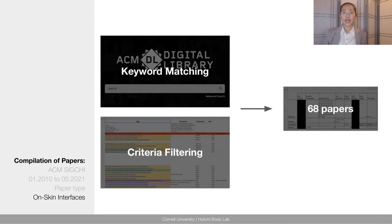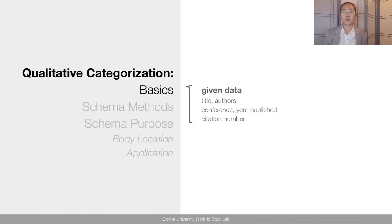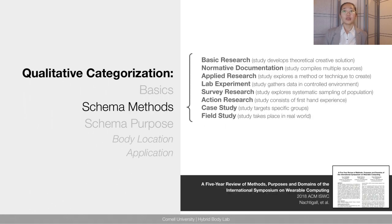The compilation was executed through keyword matching in the ACM database search engine. They were then filtered by the aforementioned criteria, which resulted in a total of 68 on-skin interface papers. After finalizing the compilation of papers, they were qualitatively categorized. The papers were labeled based on the given data such as title, conference, year published, and citation number. Then they were categorized into the respective schema methods, which were based off the schema methods of Noctigal et al. It should be noted that there were no papers categorized under basic or action research.